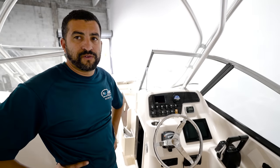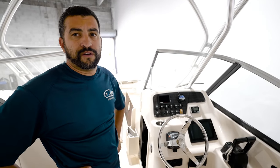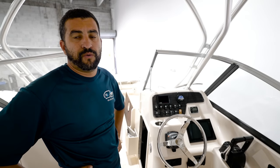Now he's working the insurance, fighting with them. But did you get a go-ahead from the customer to start? The customer says start no matter what. If the insurance wants to pay for it or not, I want my boat back.